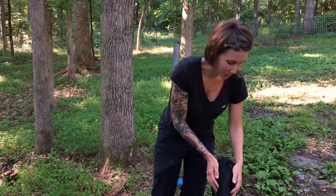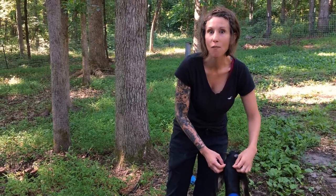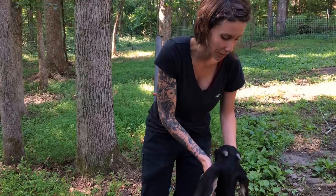They're very sweet goats. Probably the biggest drawback to Nubians is they are very, very loud, especially when Evie goes into heat. But very sweet goats, absolutely love them. I'm really glad we went with this particular breed.